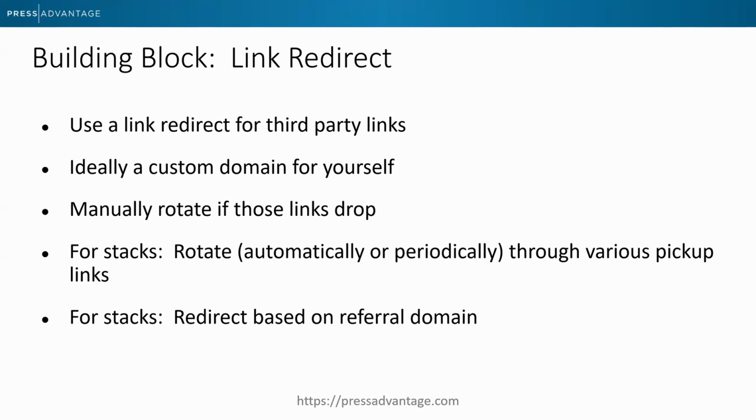This lets you manually rotate links if they drop. So if a site that you're linking to goes away, you can rotate it in the link redirect, and you're in good shape there. You don't lose the power that you got from that press release, especially if you're using stacks or something like that. There are a couple of things that you might consider doing for stacks, and this is stuff that a lot of people haven't talked about.